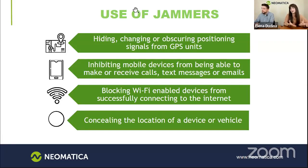Patrick will tell us about the situation in Cameroon, about which types of jammers you use, or maybe some cases he will share with us. So Patrick, please tell us about jamming in Cameroon. Okay. Thank you very much.